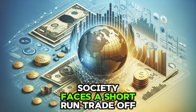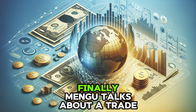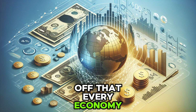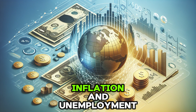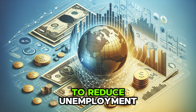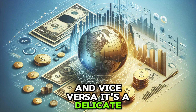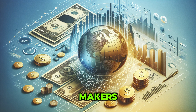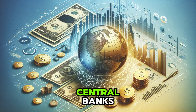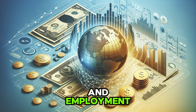10. Society faces a short-run trade-off between inflation and unemployment. Finally, Mankiw talks about a trade-off that every economy faces, the relationship between inflation and unemployment. In the short run, boosting the economy to reduce unemployment may lead to higher inflation, and vice versa. It's a delicate balancing act for policymakers. This is why you often hear about central banks raising or lowering interest rates to stabilize both inflation and employment.